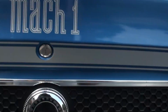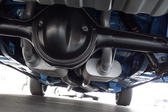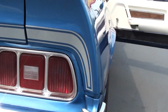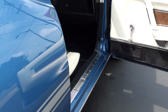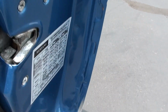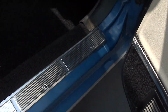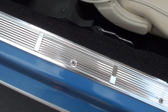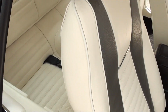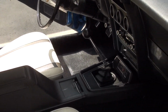Look at the bottom of this thing. Beautifully done. Little stone pecks there. That's a nice car, man. Car's just got a killer look.